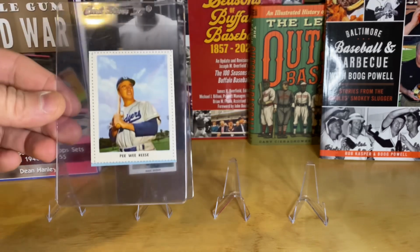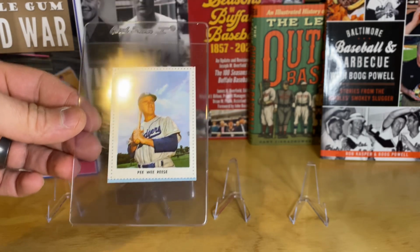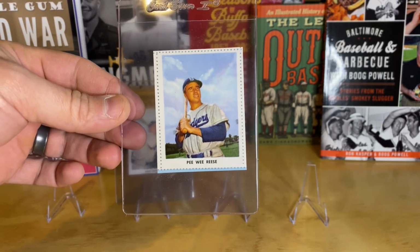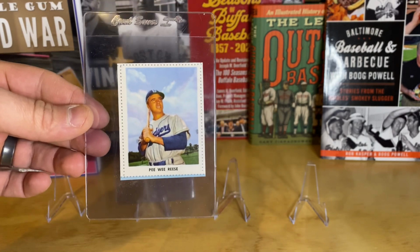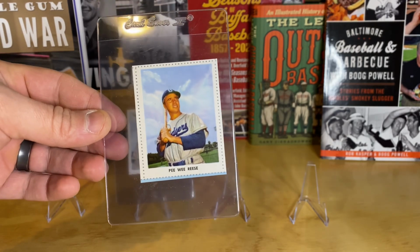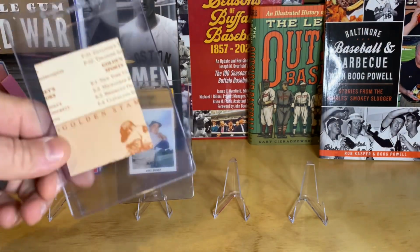So the next one that I got was Pee Wee Reese. Now, Pee Wee Reese is not cut that great. He did have another one that was cut a little bit better, but it was more expensive. And again, trying to just keep my budget and not take away too much from there for Strongsville. This is the one I settled on.